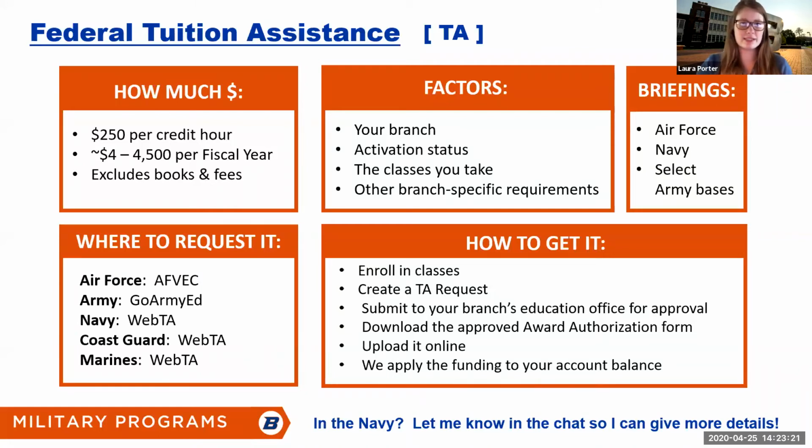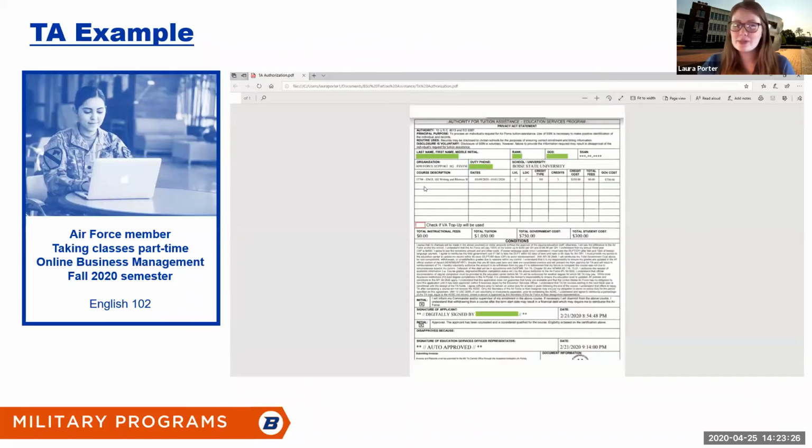Moving on, we're going to show a TA example. We will pretend that this student is an Air Force member. She's taking classes part-time. She's in the online business management program, taking English 102 for the fall semester. This is her award authorization document, what's populated after she creates a TA request in AFVEC. It's going to show she's enrolled in English 102. These are the start and end dates, number of credits. Cost per credit is $350 per credit hour. So the government is going to pay $750 of that in TA.